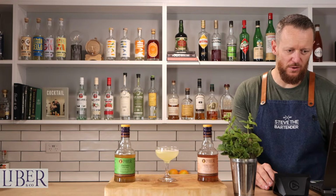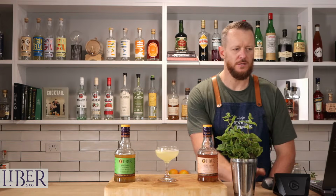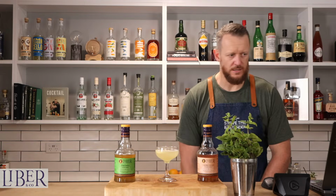Aquavit, just for sipping or any cocktails? I've only used Aquavit a couple of times, to be honest, and I've mixed it into cocktails.